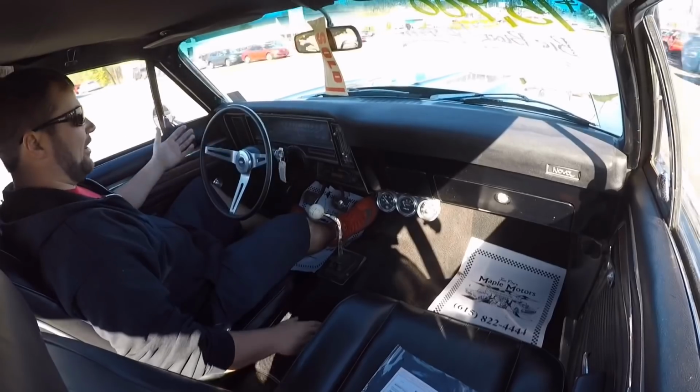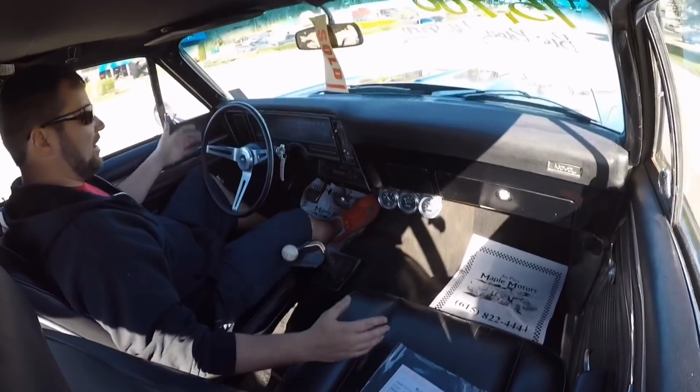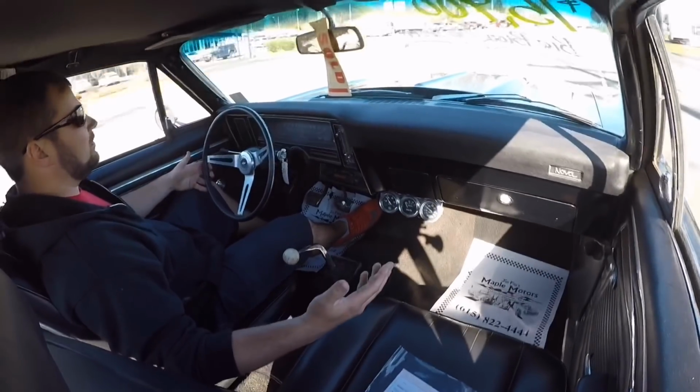Goes straight down the road though. It's not pulling to the left or right. All the gears are there. They feel nice and smooth. Get down on the throttle, it takes it off.